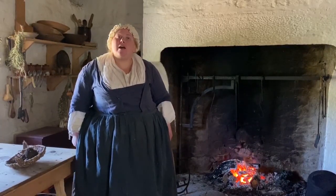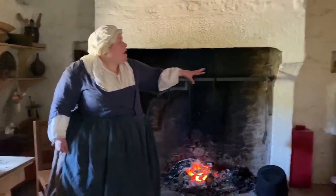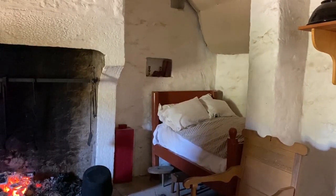Now, when it's time to actually retire for the night, where does everybody sleep? We actually do have a small alcove right here in the corner. We have a bed tucked in there. That's pretty much where the parents of the family would sleep, the tenant farmer and his wife. And it was known as the outshot. It's an architectural feature that was brought over from Scotland.